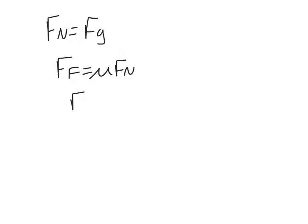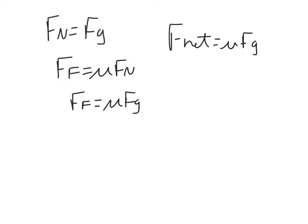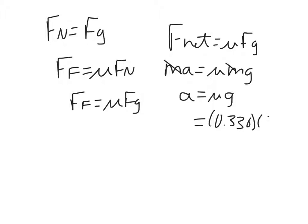Looking at the force diagram, you know that Fn is equal to Fg. And knowing that frictional force equals mu Fn, we know that frictional force equals mu Fg. So net force, because it's equal to frictional force, will equal mu Fg. F net equals ma, which equals mu mg. So the acceleration is just equal to mu g. This equals 0.330 times 9.8 meters per second squared. Multiplying those together, we get 3.234 meters per second squared. And this number will be positive because they're slowing down in the negative direction.